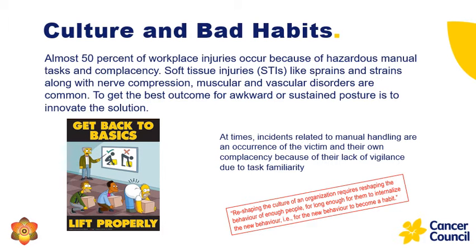And at times, incidents related to manual handling are an occurrence of the victim and their own complacency because of their lack of vigilance due to task familiarity. Essentially, that means because we've done something so many times in repetition, we tend to forget the negative implications of doing the task incorrectly.